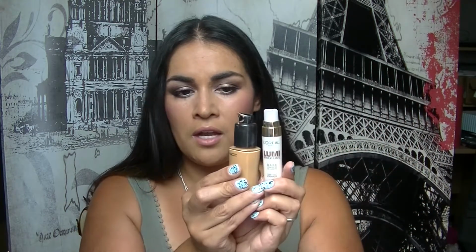It's in NW40. Now Studio Fix Fluid is a very matte full coverage foundation, which I use a lot of the time for filming, and because it is so flat and so matte, I find that this works really, really well under it to give your skin that glow from within. So I put that on top of that.